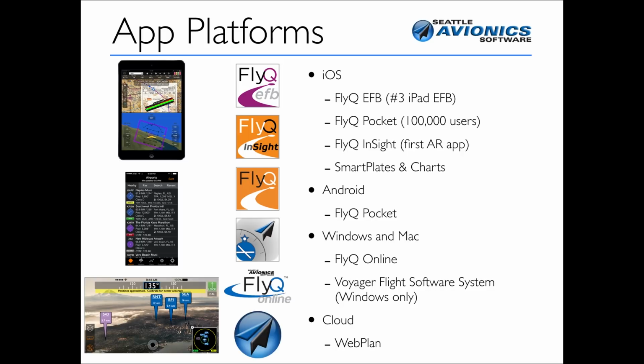FlyQ Insight is something we introduced just a couple of months ago. It is an amazing application. It is the first augmented reality app available for aviation. It actually shows you where the airports are as you take the camera inside your iPhone, your iPad, and move it around the cockpit, have it look outside the cockpit, and so on. You'll see more about this today. It's a pretty cool thing.